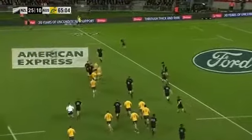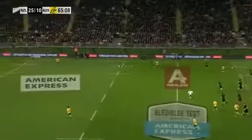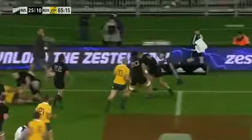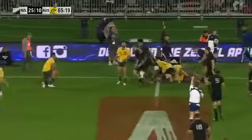And now the All Blacks looking to move it from inside their own 22. And a long kick across field by Cruden. It's beautifully controlled by Folau, and off goes Israel Folau and gets his pass away in tight quarters. And Naivalu can't stay in.